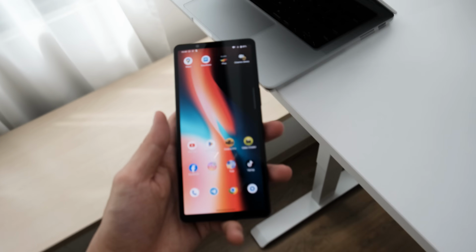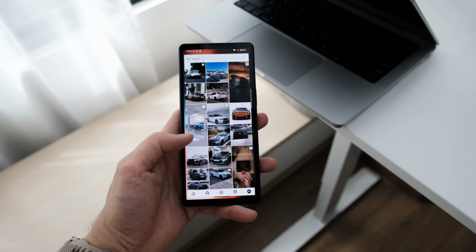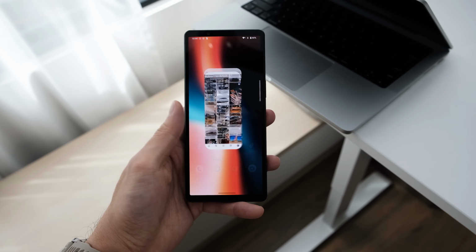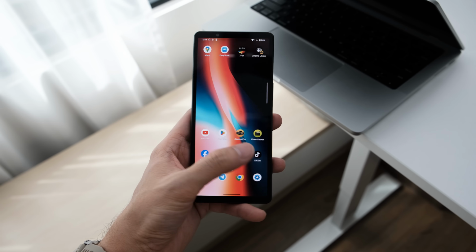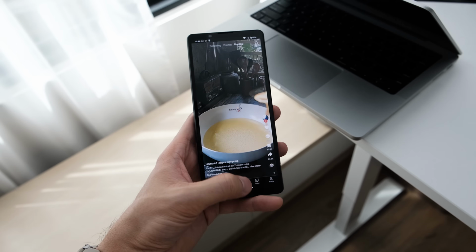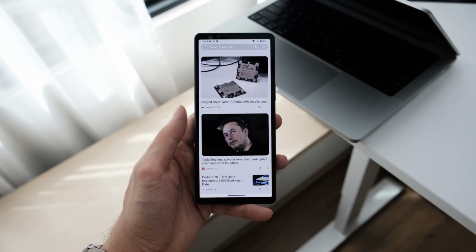Other than that, everything actually works very smoothly. The apps themselves, everything is very snappy. They work just like any typical Android phone, and it has this sort of stock Android interface. That means not a lot of bloat. I would say barely even any bloat. Everything is all you need on the phone itself. Very snappy experience here on the Sony Xperia 5V.